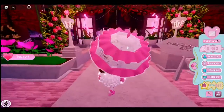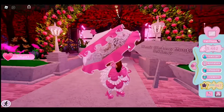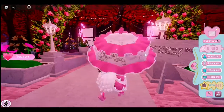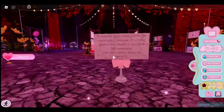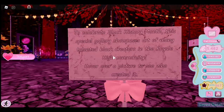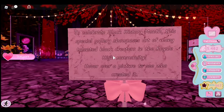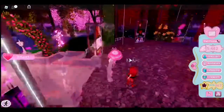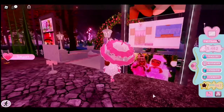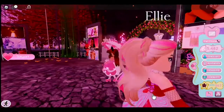Whoa, what is this? What is this? Black History Month Gallery. Hi, Blossom. Read this. During the month, to celebrate Black History Month, this special gallery showcases art of many talented Black creators in the Royal High community. Hover over a picture to see who created it. Whoa! Wait, what? Looking at pictures? How do we do that? What do you mean hover?